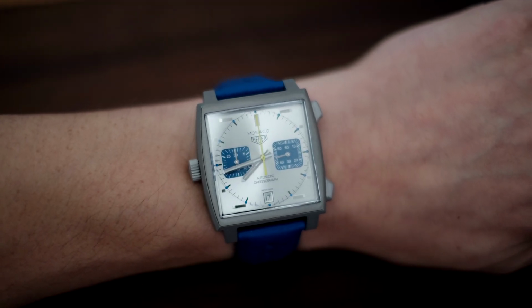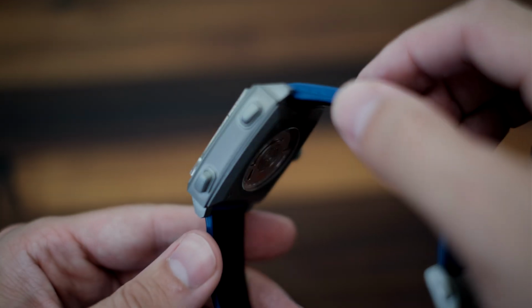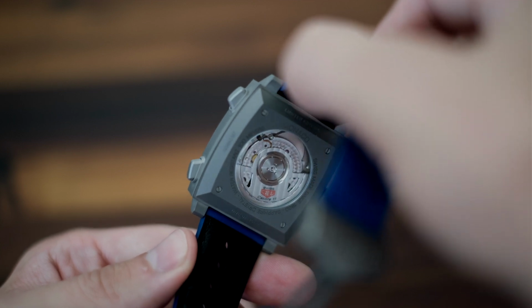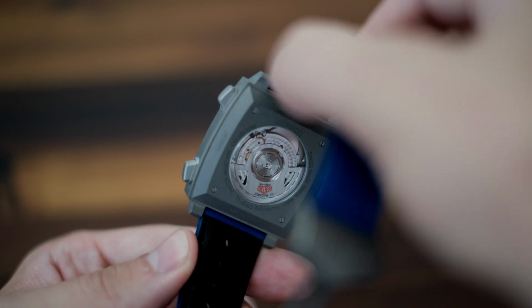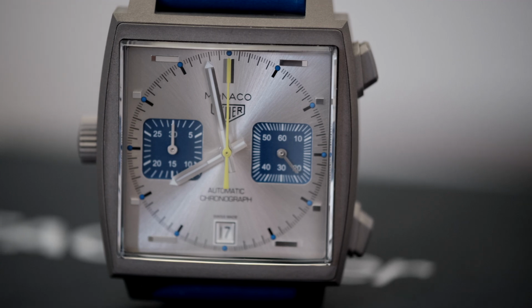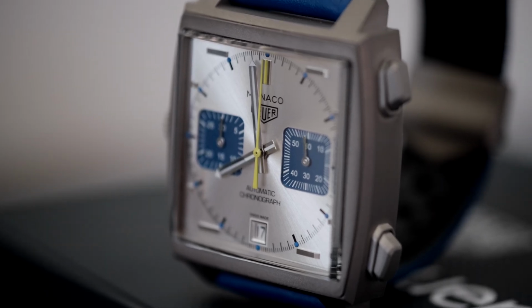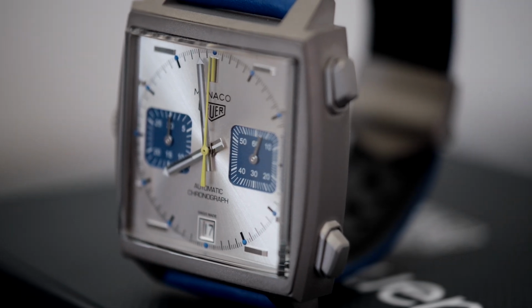Of course, this watch comes with a display window back where you can view the Tag Heuer Caliber 11 in action, and it's also stamped with the Caliber 11 insignia on the rotor. The movement has something called a Dubois Dépraz chronograph module, which is used in the original design of the Monaco. This is a limited edition watch, so I'm unaware of its current availability, but I would highly recommend this as a great buy if you're into Tag Heuer Monaco history and design language.